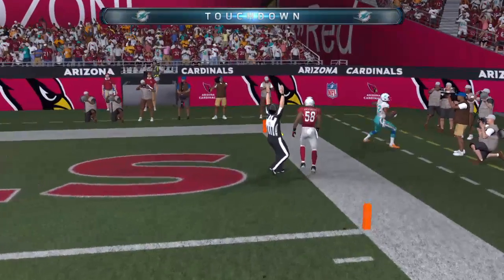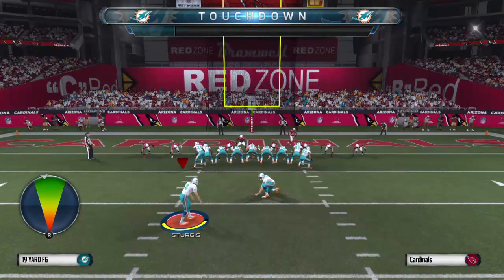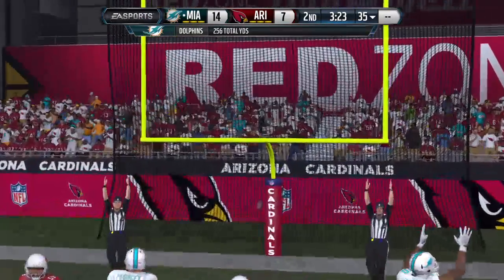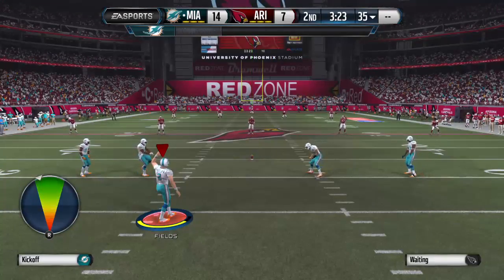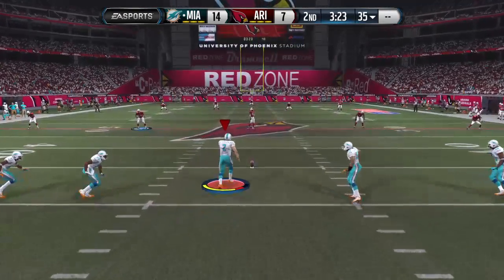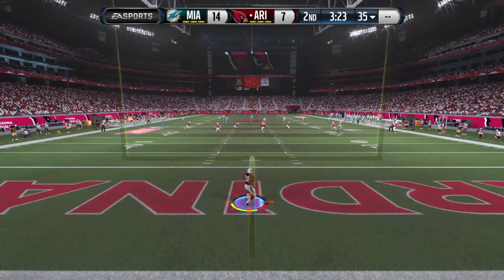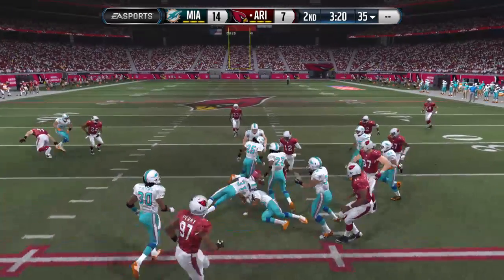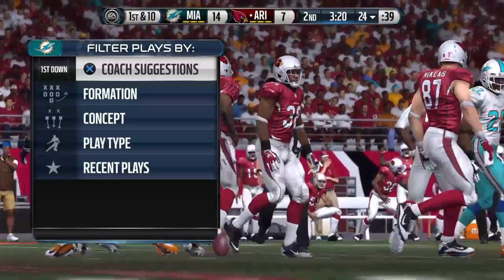Touchdown, Miami Dolphins. Good job that time by the offense, scoring that touchdown and putting them ahead. And when you get ahead in a football game in the National Football League, it makes you relax and you play better. The Cardinals are ready to return the kickoff. Ellington's running this one out. Gets out past the 20 and brought down at the 24.